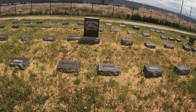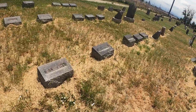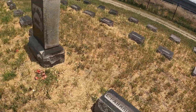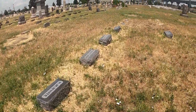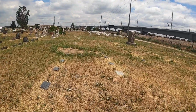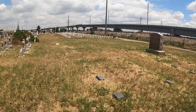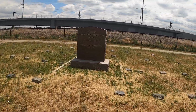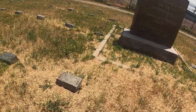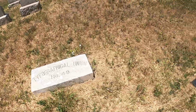And the next one says Old Ladies Home, and here are graves of, I take it, a lot of older ladies that have passed away. So that's very interesting. In the distance you see all the white headstones, so I'm guessing that's military. Oh, here's the Denver Typographical Union. So the members of this organization are all buried right here as well. So that's kind of neat. They even have an old plaque for them.